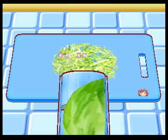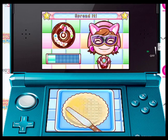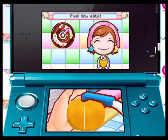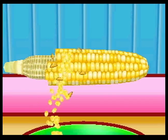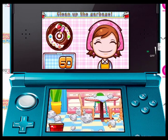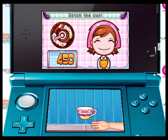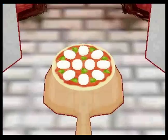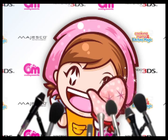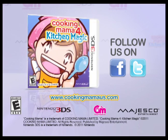Mama's making headlines again with Cooking Mama 4. Whip up some kitchen magic with a stylus and the Nintendo 3DS gyroscope as you slice, stir, chop, toss, balance, and much more. Don't forget to tidy up after the meal with bonus activities like stacking plates, balancing cups, and even washing dishes. It's the Mama you already love, but she has some new tricks up her oven mitt. Cooking Mama 4 Kitchen Magic. Available for the Nintendo 3DS.